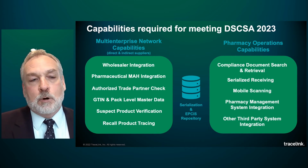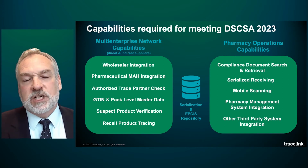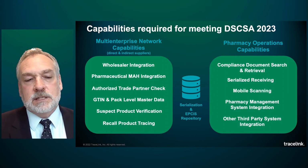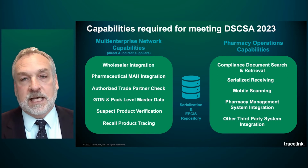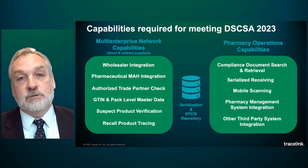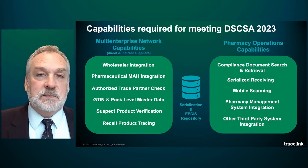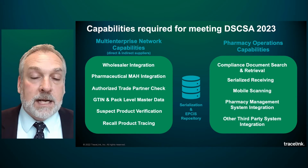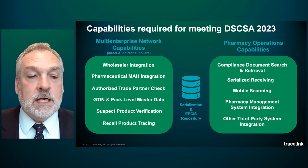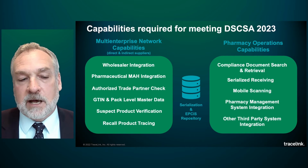Those categories are what we refer to as multi-enterprise network capabilities, which are really about a dispenser's ability to integrate across their supply chain, whether it be with a wholesaler or a pharmaceutical manufacturer, to be able to perform what is referred to as authorized trade partner checks. This is a requirement that is being put forth by industry to ensure that operators within the industry are compliant with the authorized trade partner credentialing requirements that are being defined.